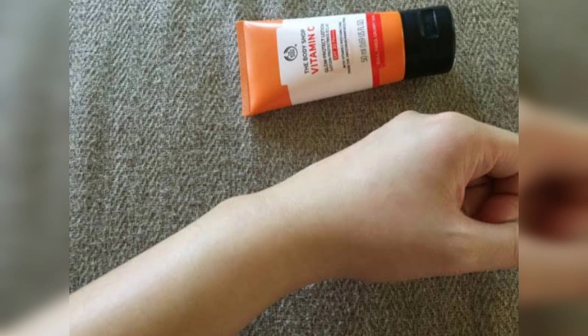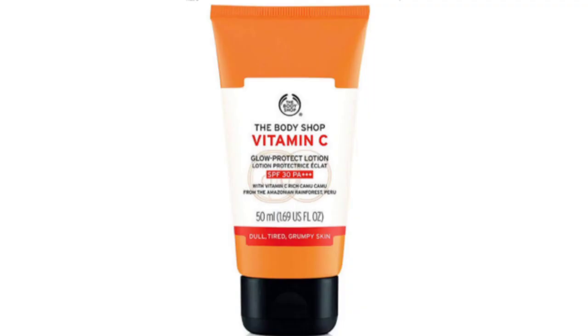Now I am going to tell you how to use this sunscreen. Apply on your face and neck after cleansing and toning, using your fingertips. If product gets in eyes, rinse with clean water. Before you use this product, a patch test is needed.